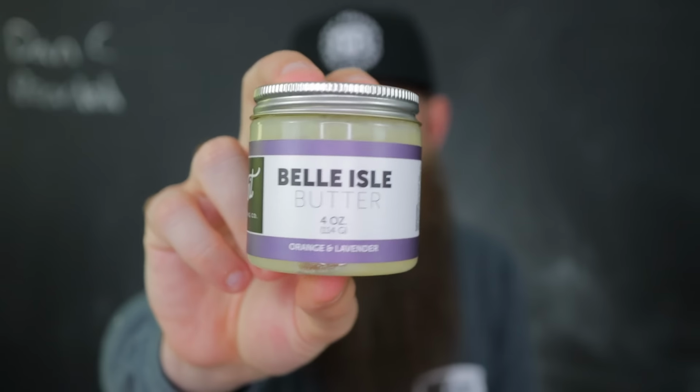So beard oil is number one. Now, nothing else is in a particular order other than beard oil, but next up would be beard butter. Now, beard butter is amazing.